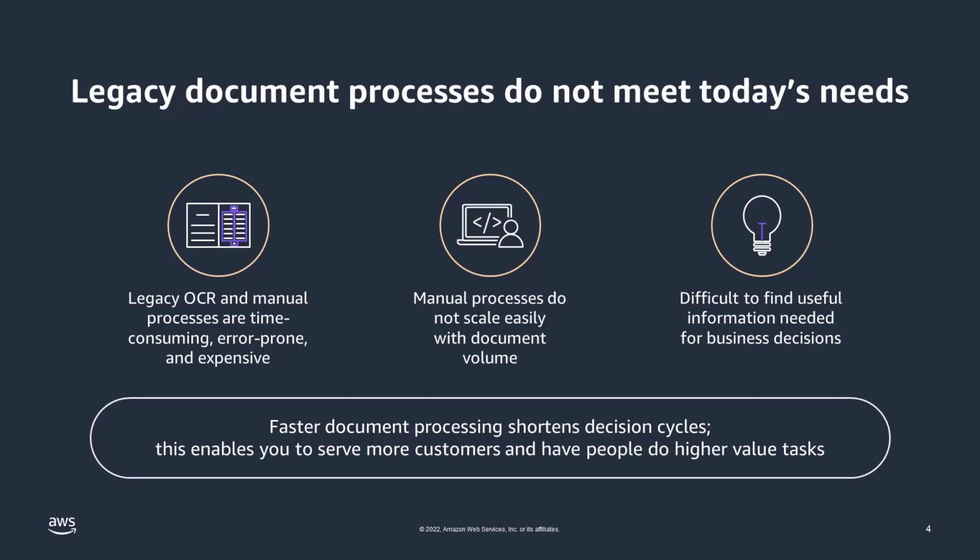And then last thing we heard from customers was it was really difficult to find the information they needed for their business decisions. So typically you might have a large document file, but you really only need a handful of key data points to drive the next step in your business process.